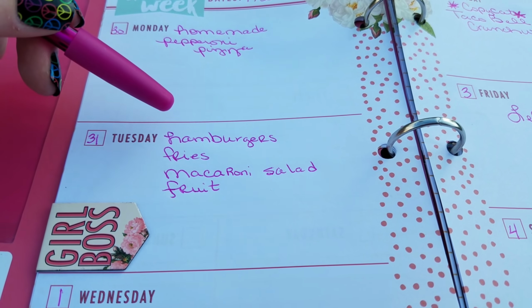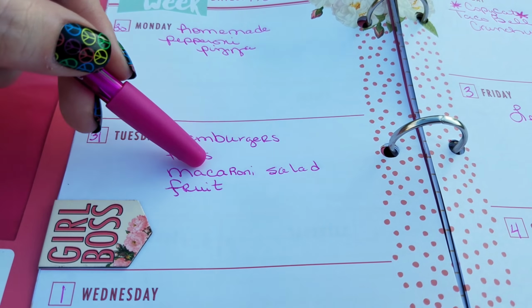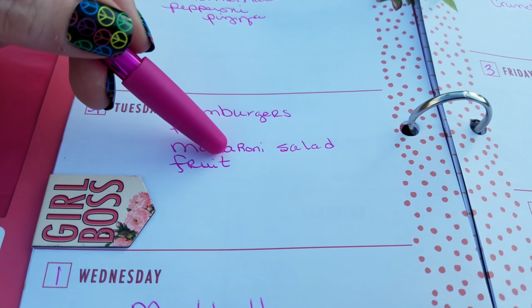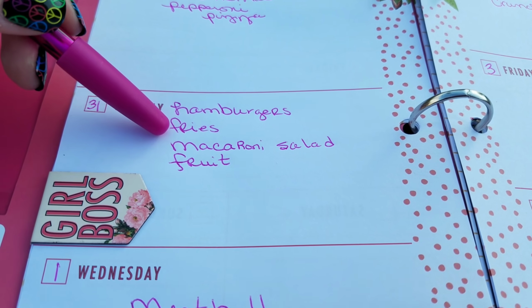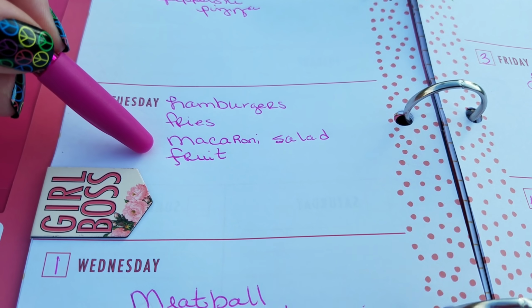On Tuesday, we're going to do hamburgers, fries, macaroni salad, and fruit. I want to get rid of some hamburger meat and buns that I froze. And of course, we have tons of fries and tater tots in the freezer I need to get rid of. And they always love a macaroni salad.